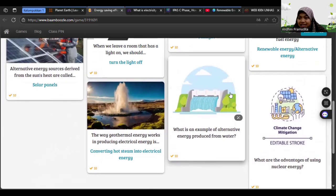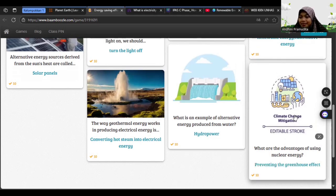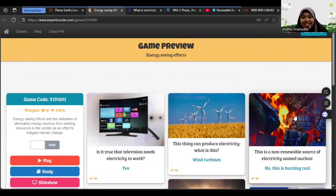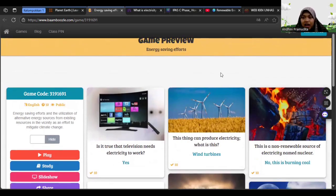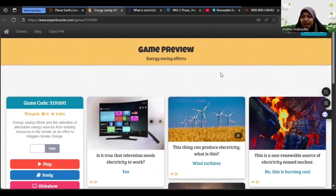So we have two last questions to answer. What is an example of alternative energy products from water? So what is the answer, students? Yes, alright, hydropower. And the last question, climate change mitigation. What are the advantages of using nuclear energy? Preventing the greenhouse effect. Yes, it's true. So after you finish this evaluation, you can see your final score. If you have done well, you can get score 100.